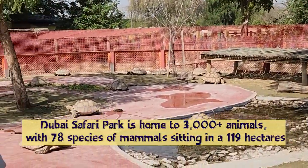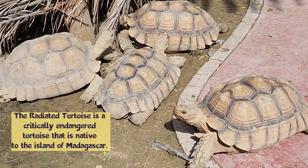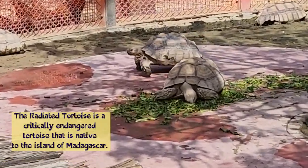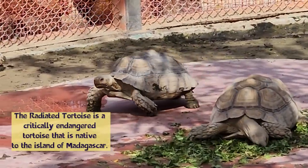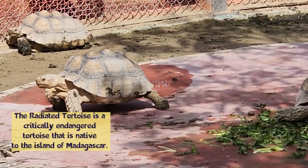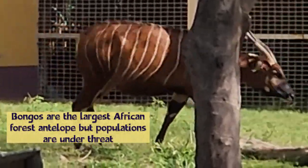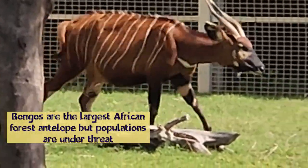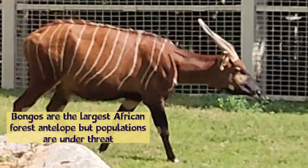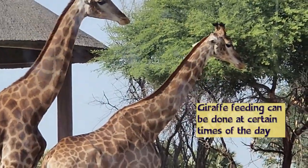Tortoises. Here are the tortoises. They're busy. These animals are called bongos. Look at his stripes and big horns. One, two, three.